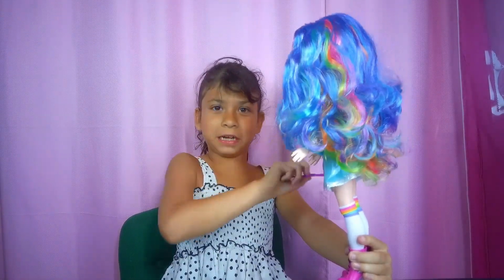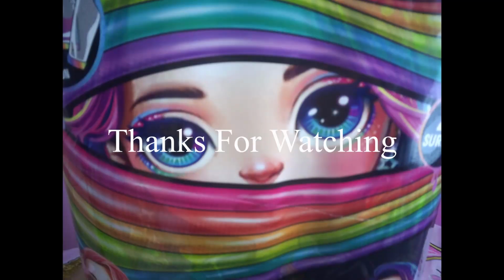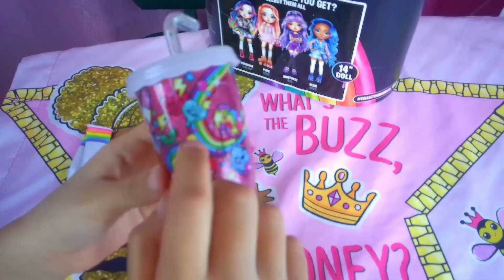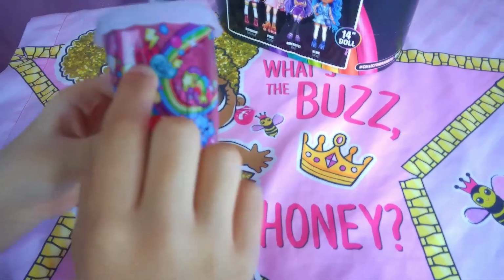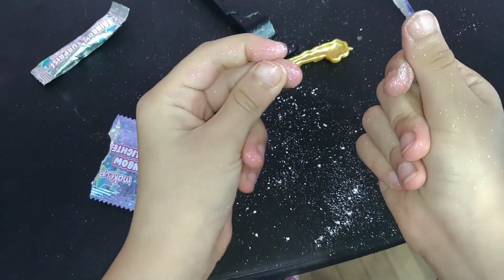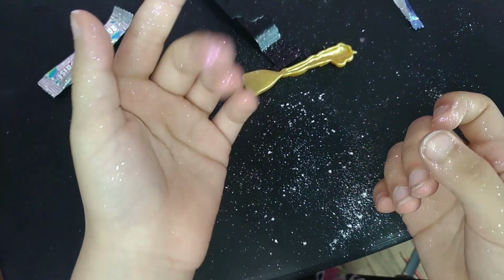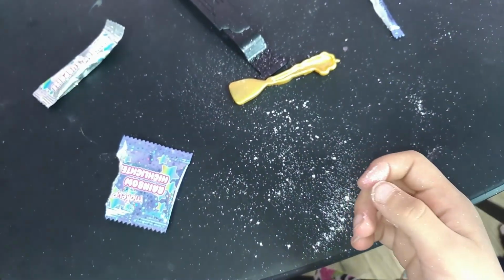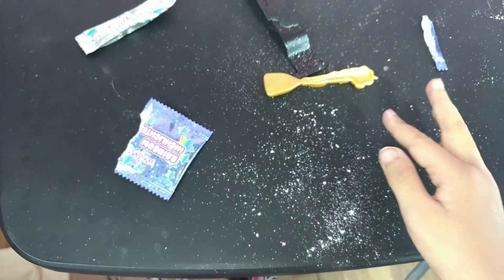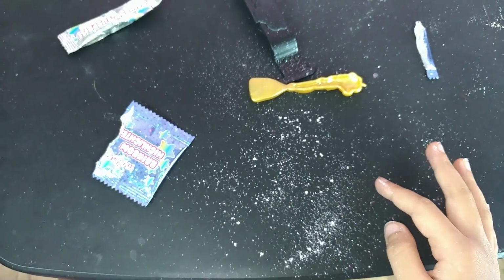So pretty. I really like this one. Dirty all over my hands. Ooh, that's really cool, really pretty, my surprise. It's pink. You put your finger in and then rub it around your face. Really sparkly and shiny. Now I just need to clean it all off the table. Yeah, you did put it all over the table. I'm trying to open it.